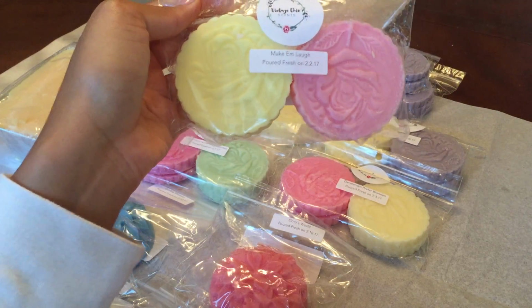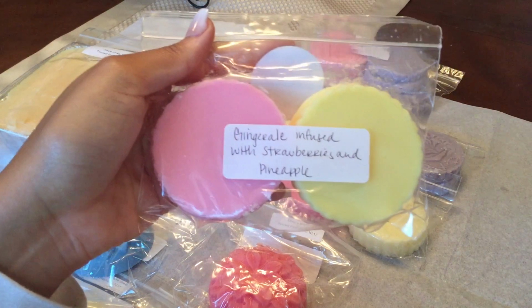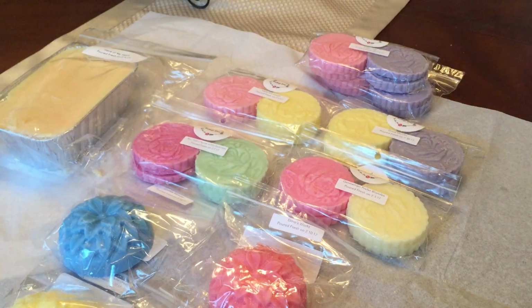Next, I got 2 of the Make 'em Laugh. And this one is ginger ale infused with strawberry and pineapple.